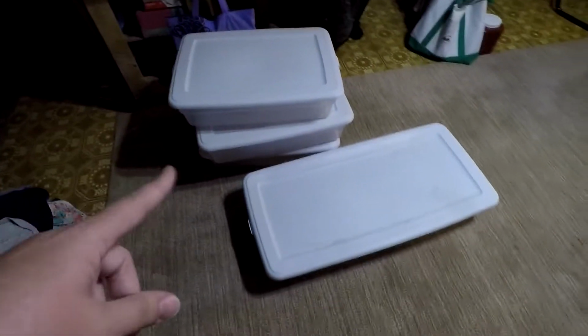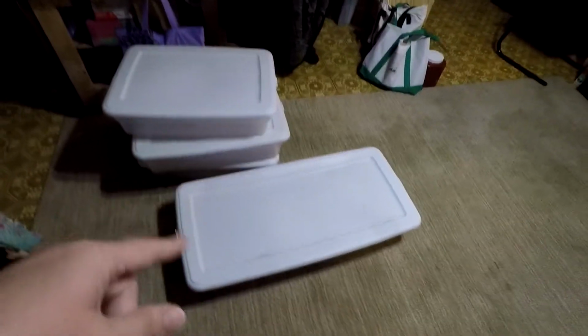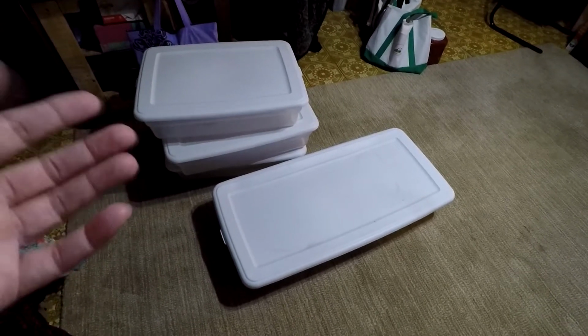But anyway, these are bins that were under my bed. And this one was actually in the top of my closet. I never showed you guys the top of my closet. I think I haven't anyway.